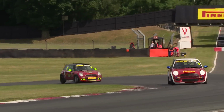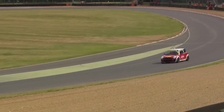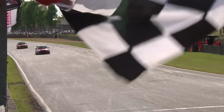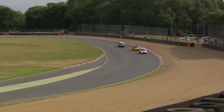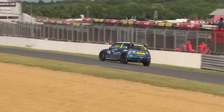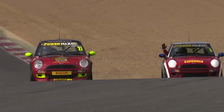None of that, however, is of any concern to Ricky Page. He heads through Clearways for the final time. He's been bested twice this weekend by Nathan Harrison, but now it's Ricky Page's turn to take victory at the Brands Hatch Mini Festival, and he does that in some style. He wins it from Harrison in second place, but who will get third in it? Looks like it's going to be Lever. There's a problem for Adam Davey, and Davey is slowing, and that's why: damage to the front left suspension. So Max Lever takes third in the final spot on the rostrum, an excellent fourth to Henry Neal.